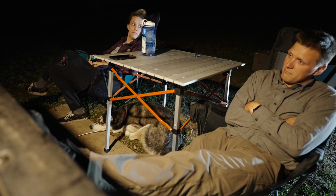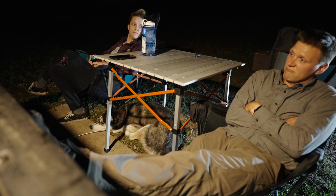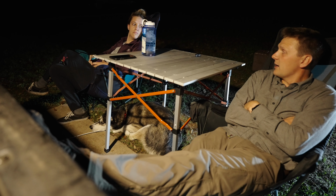So yeah, I figured the bed of the truck would be the hangout, kind of pretending like the rest of the campsite's not here.